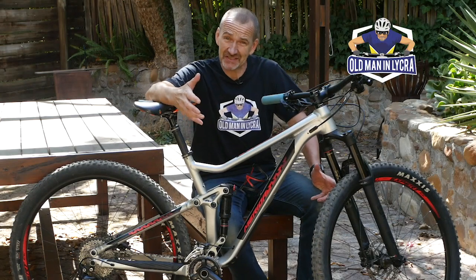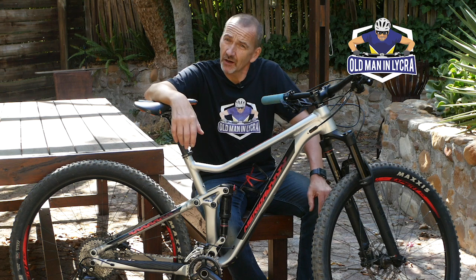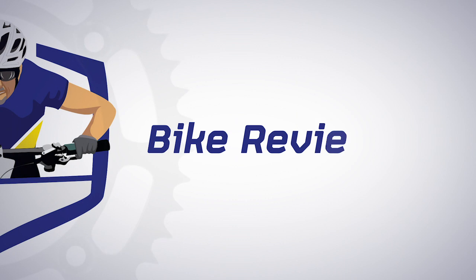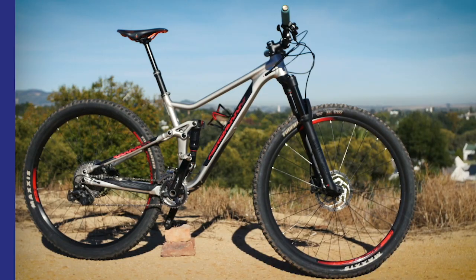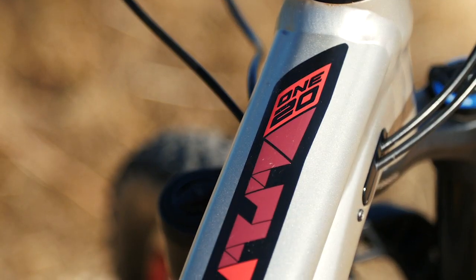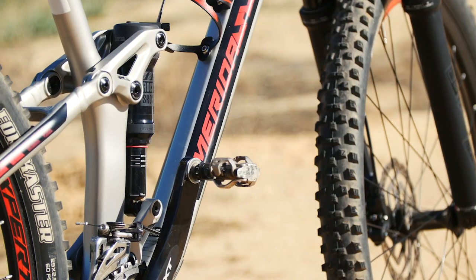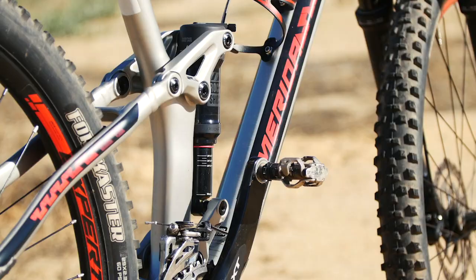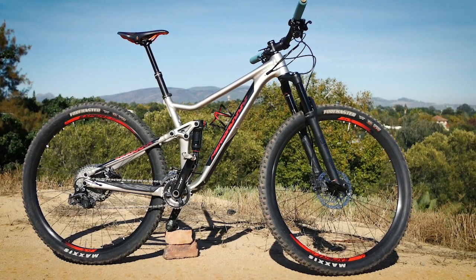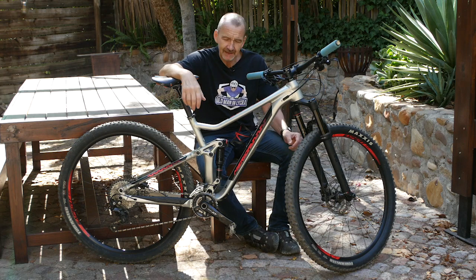So what is a mountain bike channel without a bike review every once in a while? And so, in Old Man in Lycra style, here goes. This is the 2019 Merida 120 XT, a short travel trail bike that I've been riding since December. If you're a regular to the show, you would have seen it lurking in the background. A stylish bike with a low standover height that I have thoroughly enjoyed riding.